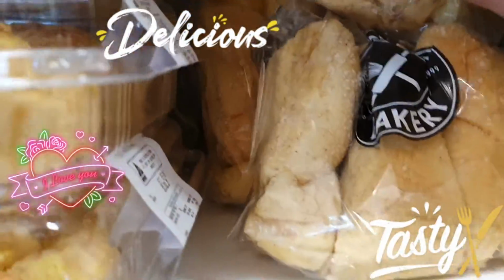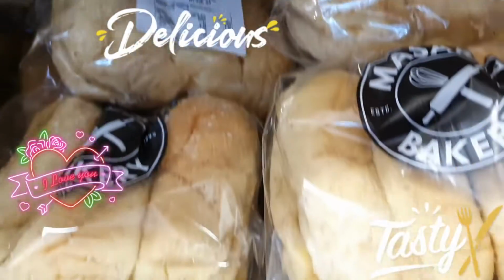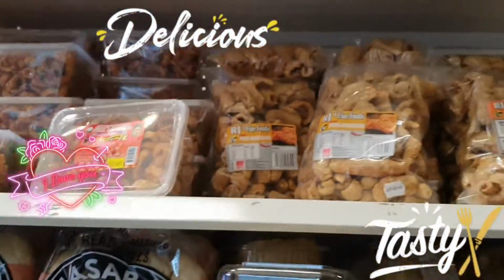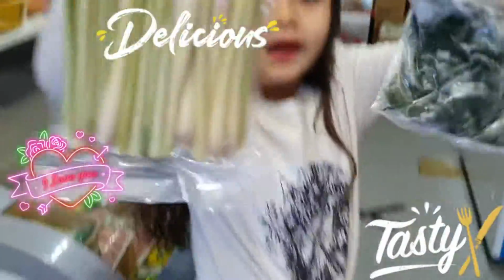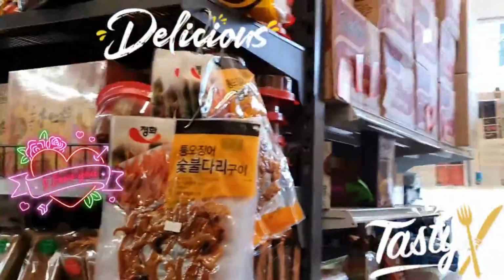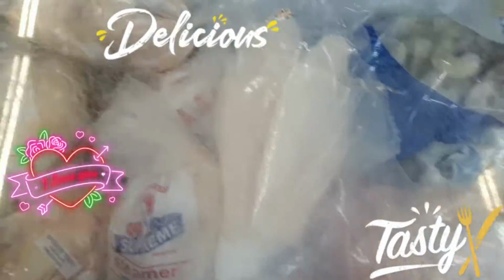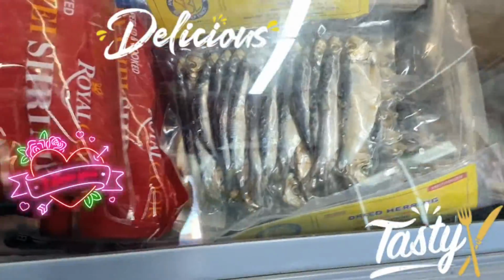And what else do they have? They have Spanish bread. And ensaimada and chicharron. Pandi coco. Yes, we're gonna get that, baby girl. And these two? Yes. Okay. And we are so happy we're here. So we get the frozen fish, dried fish.